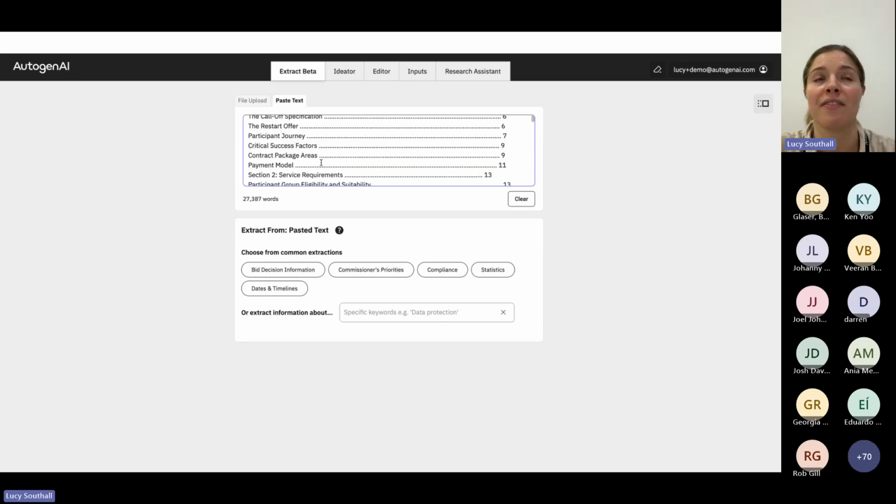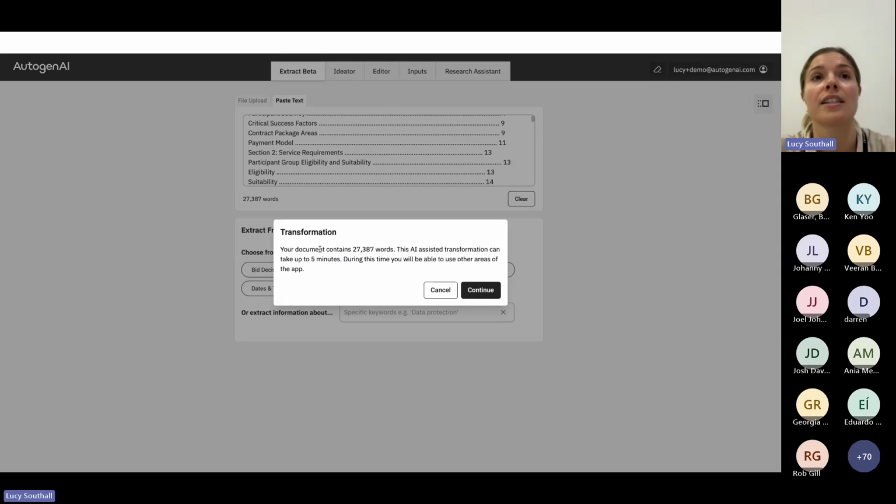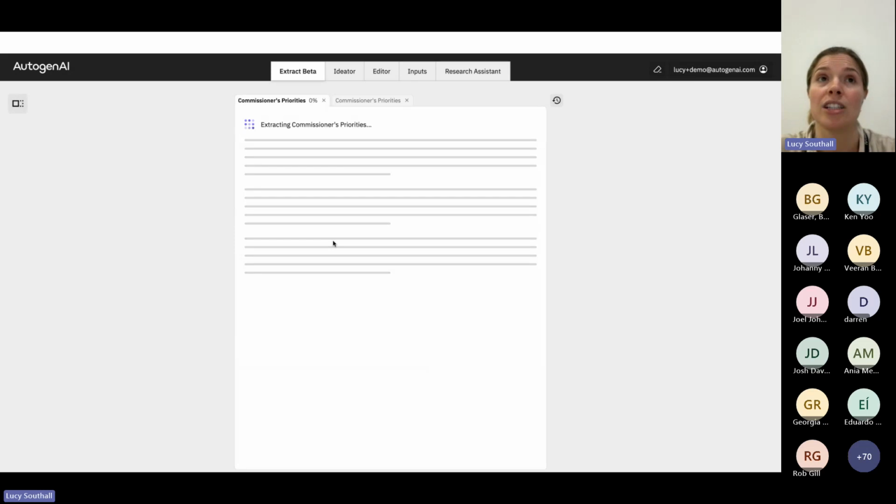I found a specification that is 27,000 words long. It would take me ages to read. Maybe someone on my team would have to read it to check. But if I need to get lots of different things from this specification that are going to inform my writing and my bid response, I might want to just extract those specific topics one by one and then revert back to them whilst I'm working. So if I click Commissioner's Priorities, for example, it's going to let me know that this might take up to 5 minutes, but it's going to pull anything related to Commissioner's Priorities from that document.